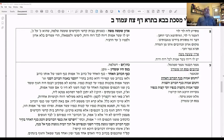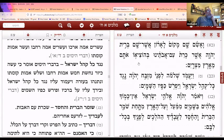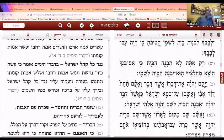So last time we went through Melachim Aleph chapter 6, and we brought up some specific issues that we were interested in regarding the placement of the Kruvim in the Beit HaMikdash, among other things, and certain aspects of the dimensions of Bayit Rishon, and I wanted to show you.